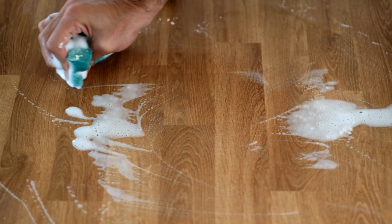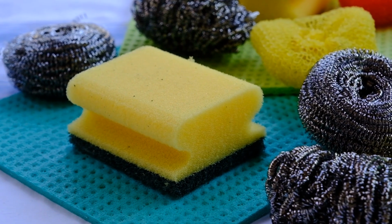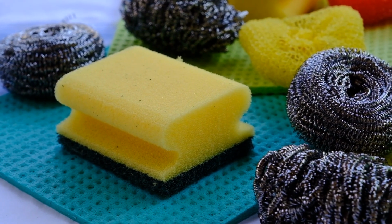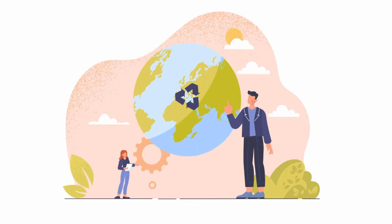Eco-friendly cleaning doesn't have to be complicated. With just a few basic ingredients, you can create your own cleaning solutions that are effective and sustainable. Plus, you'll save money and reduce your plastic waste.